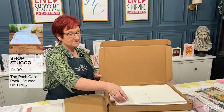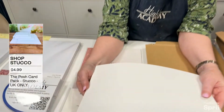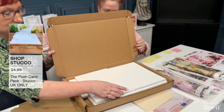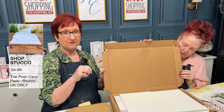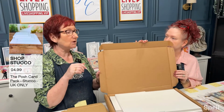Now, this is a card that has a finish on it, and it's very, very difficult to see it on camera, but when you get it home, you'll see it. And the best way I can describe this is if you've ever seen plaster polished, it looks like this. And you've got that lovely finish on top. It's not a texture. It works perfectly for your die cutting. It's 300 GSM. It works really well for your card blanks, but it also cuts beautifully on your scan and cut. So you're going to get in the box 30 A5 sheets, 60 A4 sheets, 30 12 by 12 and 30 A3. So you're getting a lot of cardstock. It's shop stucco, and it's now $24.99.